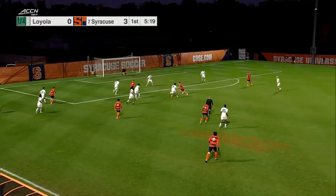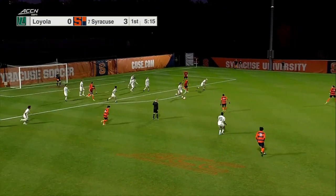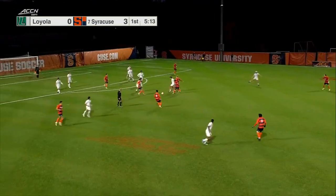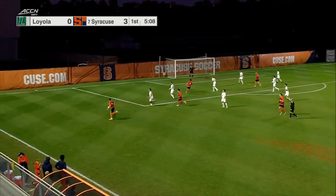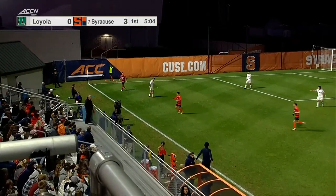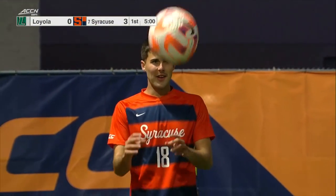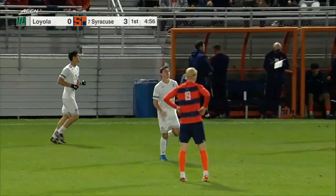Kaczewski to Rausch. Kalov at the top of the box. Back to Julius Rausch. He couldn't connect. Noah Singleman running on the far side. Another quick press from the Orange as Byros lays it out to Holbrook. Sean McAvoy slides it out. It was a clean slide tackle, almost necessary for the Greyhounds at that point in time.